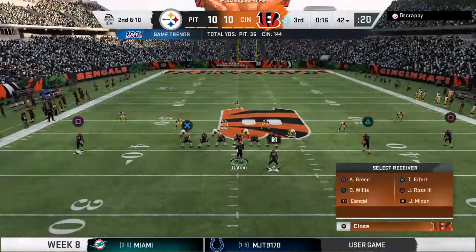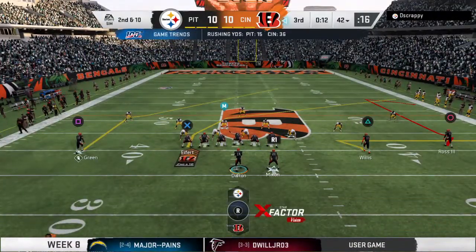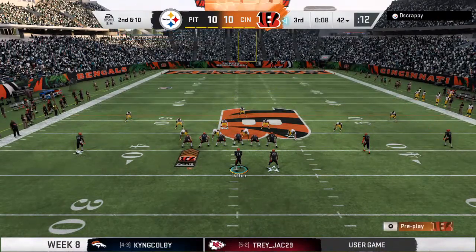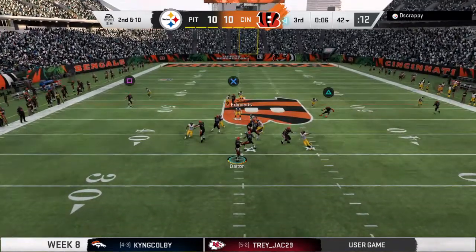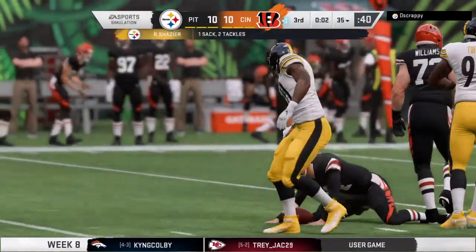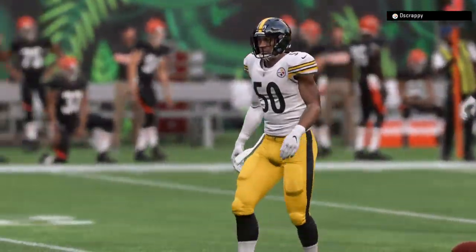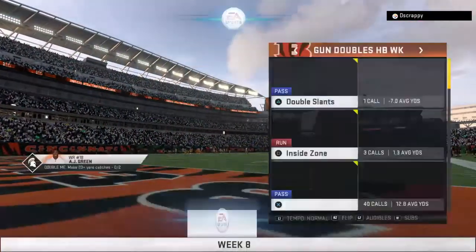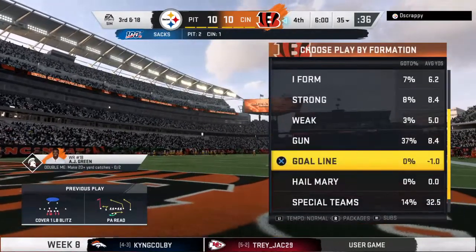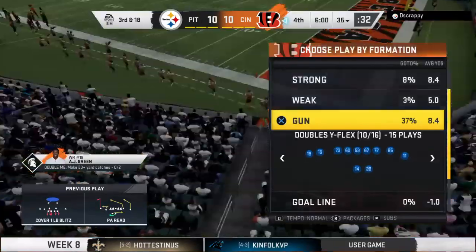So after the run for no gain, here's 2nd and 10. Tight right. Here's Dalton. And he is going to be taken down. And that should be the final play of this third quarter. Ryan Shazier got in that time, the first-round pick of 2014. Back now in Cincinnati. All even as we get ready to start the fourth.